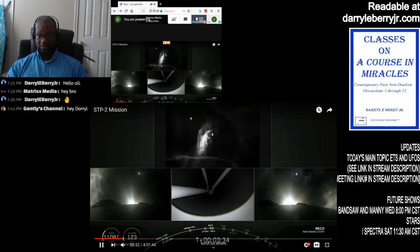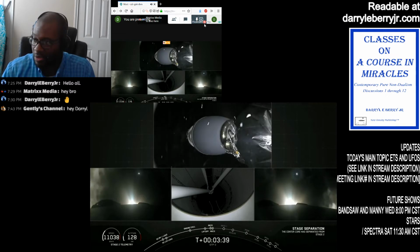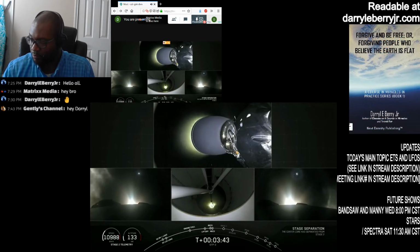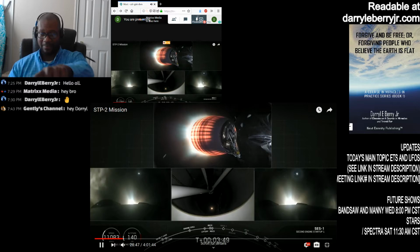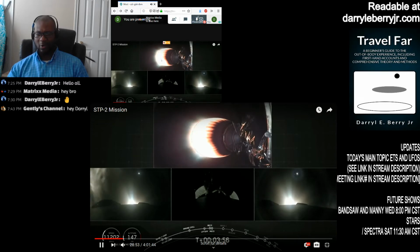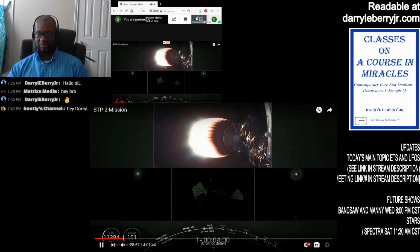Now, right now, we're looking at the center one, which is the main rocket. Right now, it's at 127 kilometers in the air. Let's see how high that is. So that's 78 miles up. If you look at that middle rocket, it's kind of hard to see because it's kind of close. I always like how molten hot it gets, man. So I wonder what material that is. Maybe it's some kind of titanium or something.